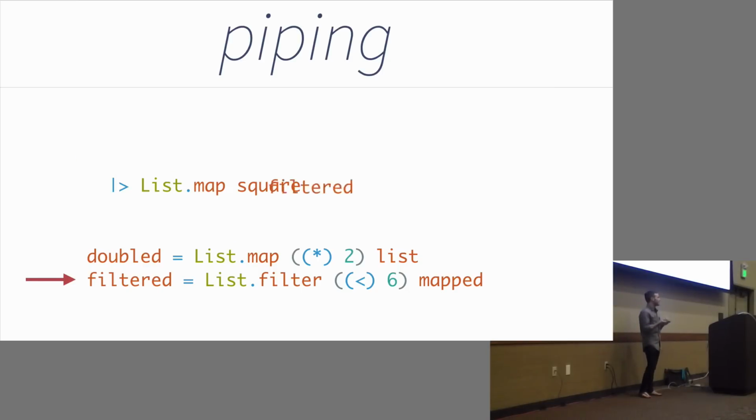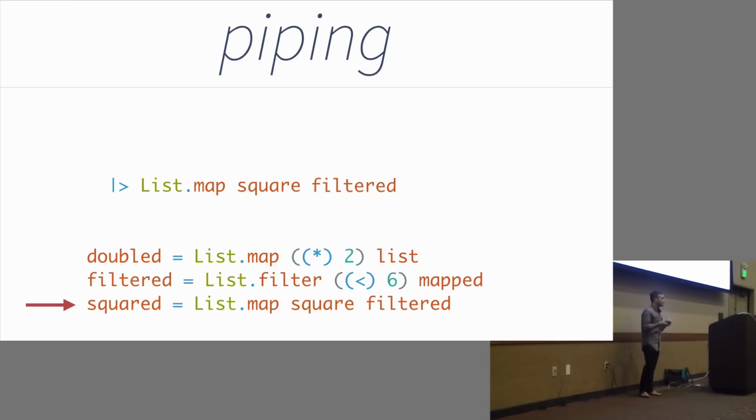So we have filtered, and now we pipe it through to square. And so that's how we use the pipe operator to deal with this issue of multiple functions being applied. And it does present a unique way to make it very readable, this idea of just transforming something in multiple steps.